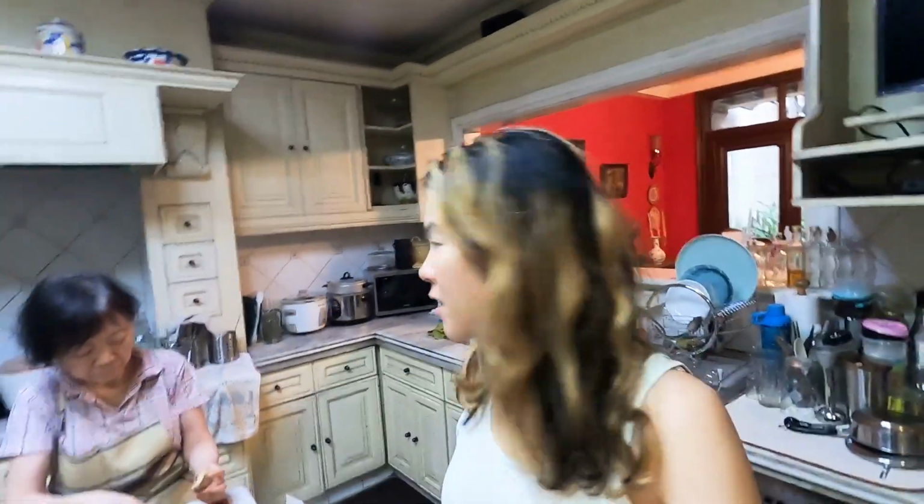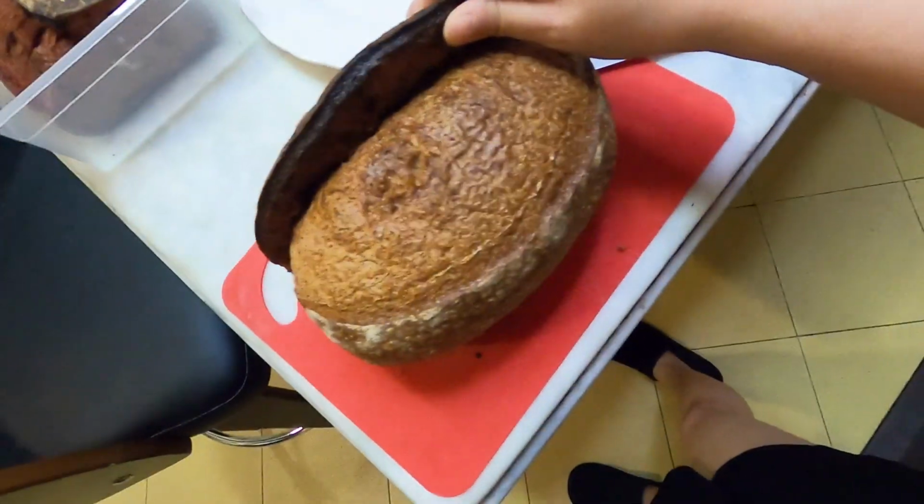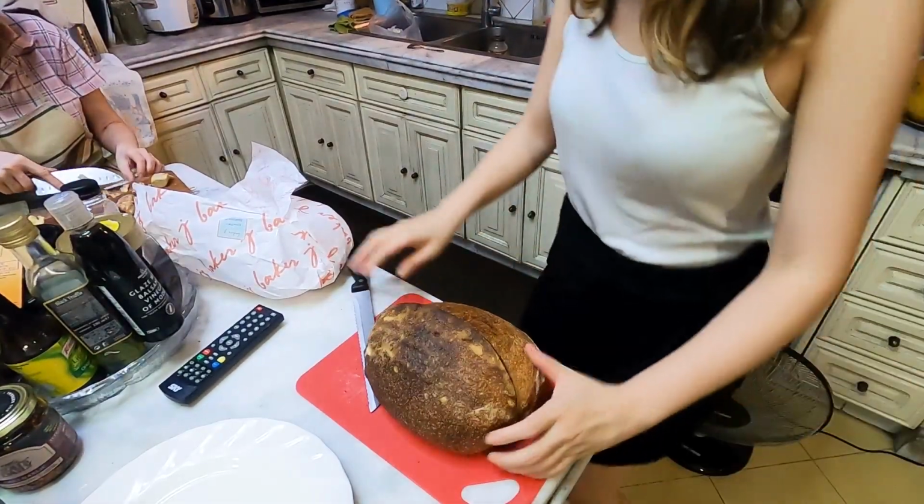Although it's kind of far, it's located in Crimson Hotel, and the one that we get it from is in Alabang. Is there a Crimson Hotel in Quezon City? Yeah, so you have to drive all the way to the south, but it's really worth it. So, check out their sourdough bread. It looks legit.